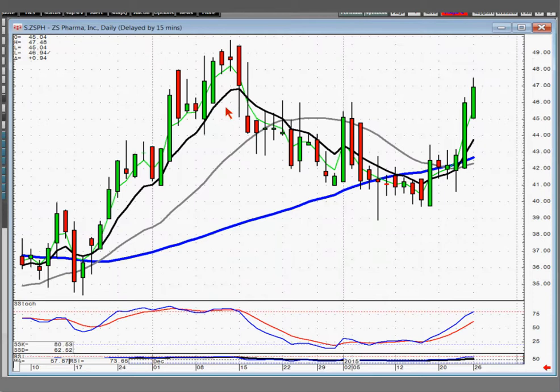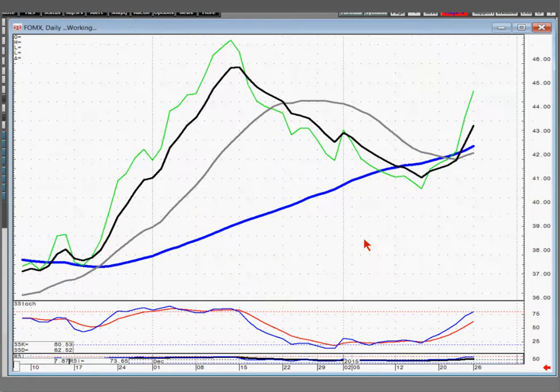Another one that's got a nice bottoming action right here at the 50. A wave 1, wave 2 going into wave 3. This is ZSPH. FOMX.